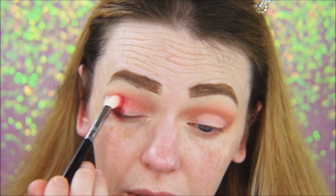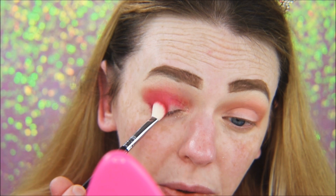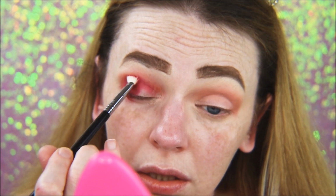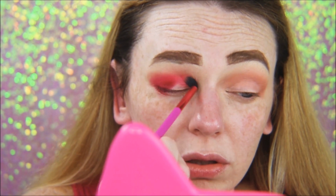Alright, I'm going to slowly bring that into the crease. I'm going to go back in with some of that. Okay, and now I'm going to go back in with this brush and just blend the edges out.